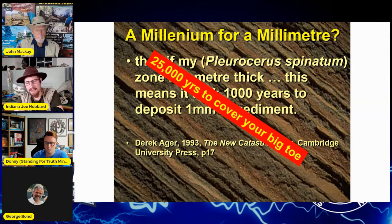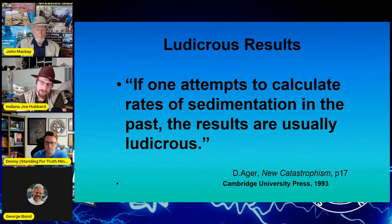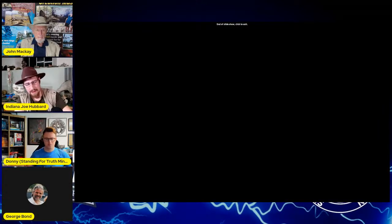If you really take this amount of time, 25,000 years just to cover your big toe, if you attempt to calculate rates of sedimentation based purely on the dates, then the results are usually ludicrous. And he's right. Whenever you do it, the results are ludicrous for sure. A really important point. So we need to get out of the thinking that it's purely just these polystrate trees that we're dealing with.